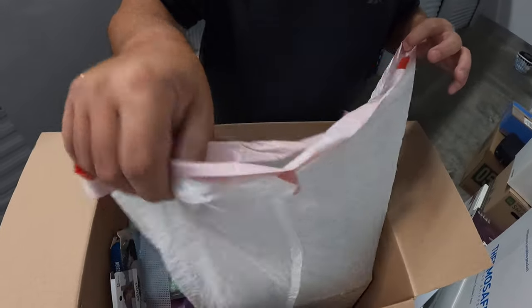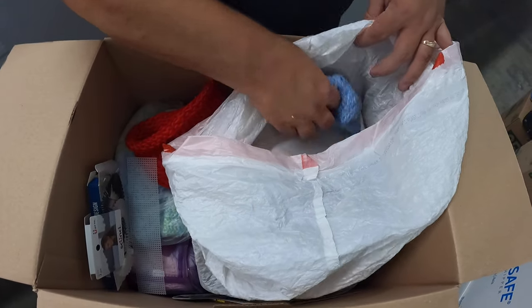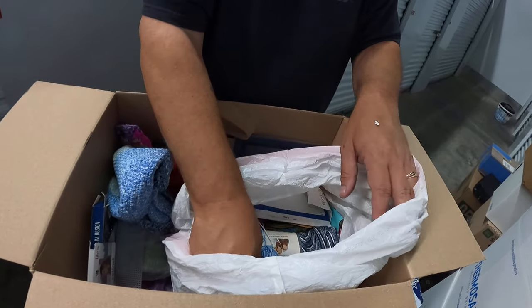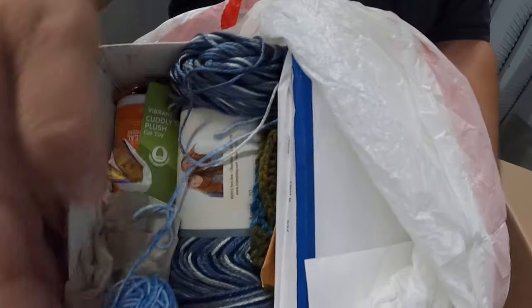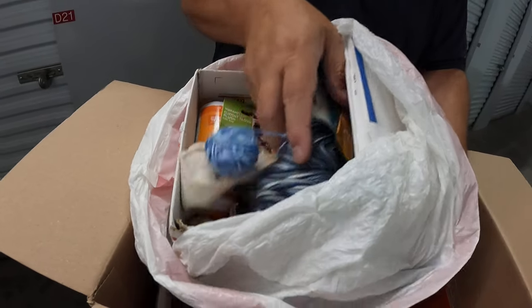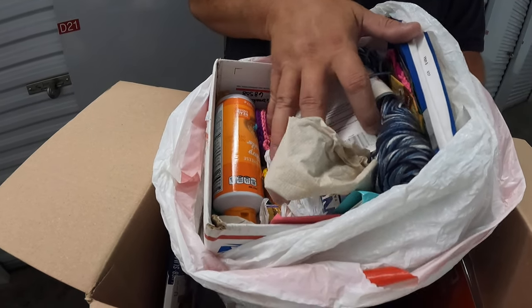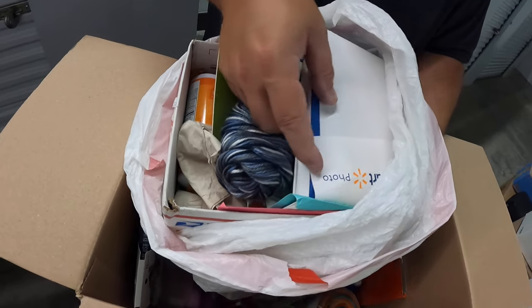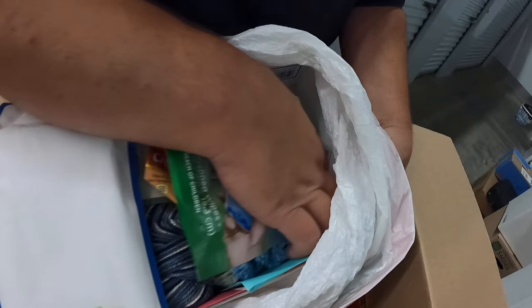In here we have... Wouldn't you know it? There's some yarn. Woo-hoo! There's some more yarn. But it's heavier, so there's something else in there. Cheddar cheese under there. Because why not? There's some pictures. More yarn, more candies.